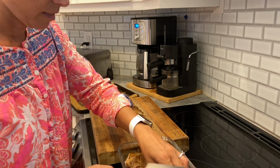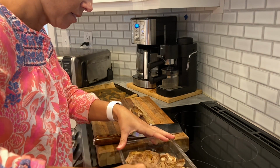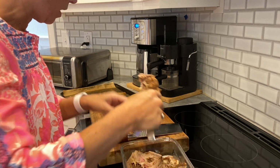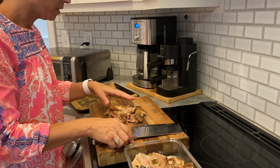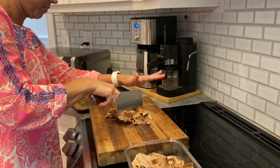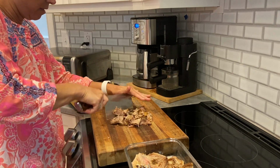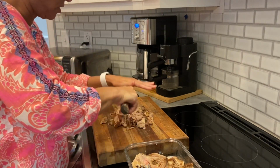So I'm just going to take some pieces of this, and I really should just use my fork to make it easier. But I'll usually get just a good portion out on the chopping block here. And it is much easier when it's cold, like this. But yeah, I'll just start chopping up. Towards the end, I'll chop it up a little bit faster. But this knife just makes everything so much easier.